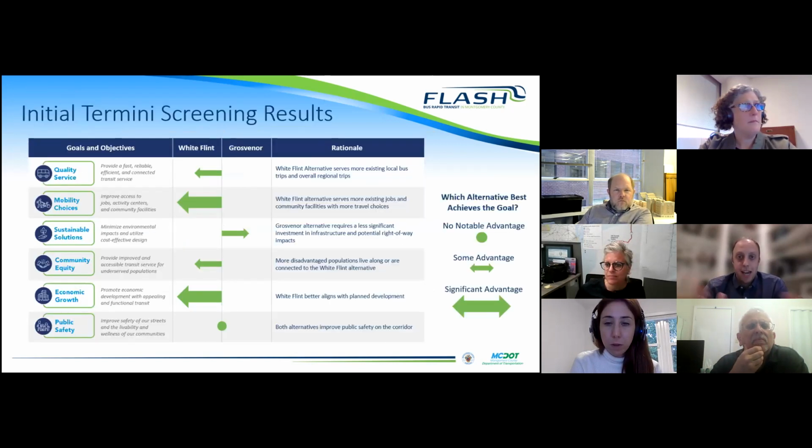So we wanted to hit it up front with some of the key takeaways. This chart here is summarizing how each of the alternatives compared to each other according to the 6 goal areas. Overall, White Flint came out ahead in almost all of the 6 goal areas.